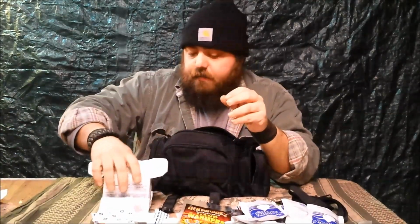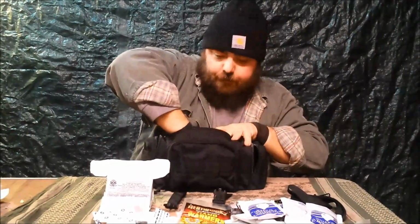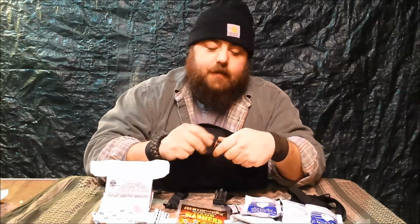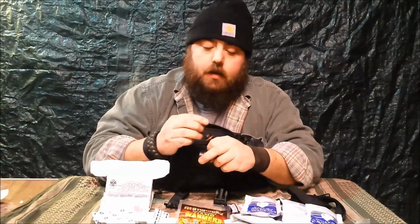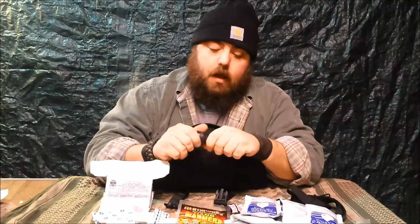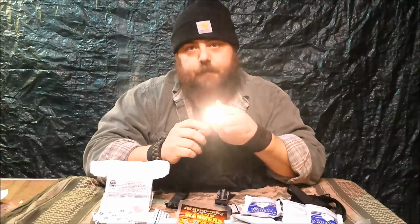They do kind of taste like coconut too. I guess that would get you by. It'd be better than completely starving. Is there anything else in here? Oh, a couple batteries for the flashlight. Well, let's see if this is even worth keeping in the kit. Not very bright.